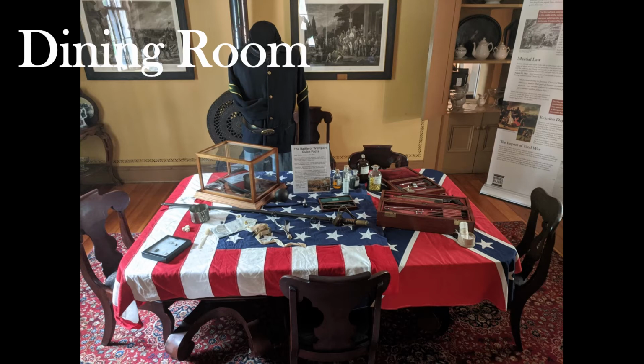This room had another, more shocking use during the Battle of Westport, which took place on October 23, 1864. The Wornall House was occupied as a field hospital throughout the battle, and this room served as the surgery room, with operations most likely taking place right on the Wornalls' dining room table.